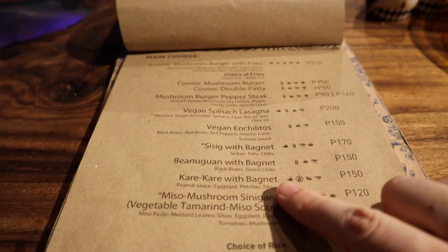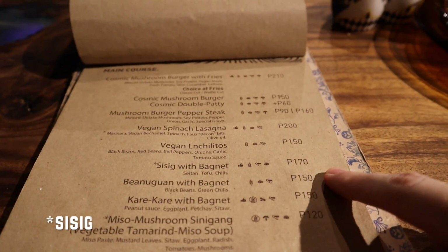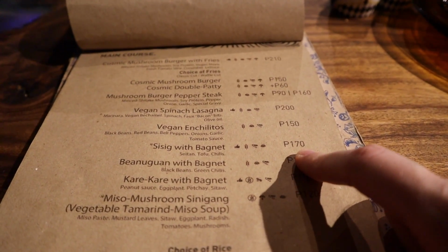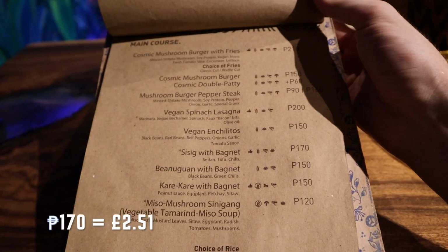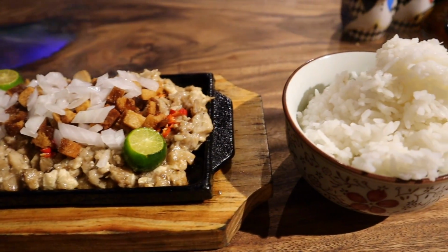I'm gonna go with sisig, which is quite a well-known Filipino dish. It's coming with tofu instead, 170 pesos. They also have other things such as burgers. I think the prices are quite reasonable for a sit-down restaurant. Wow, look at that. Coming with white rice. Can't wait to give this a try.